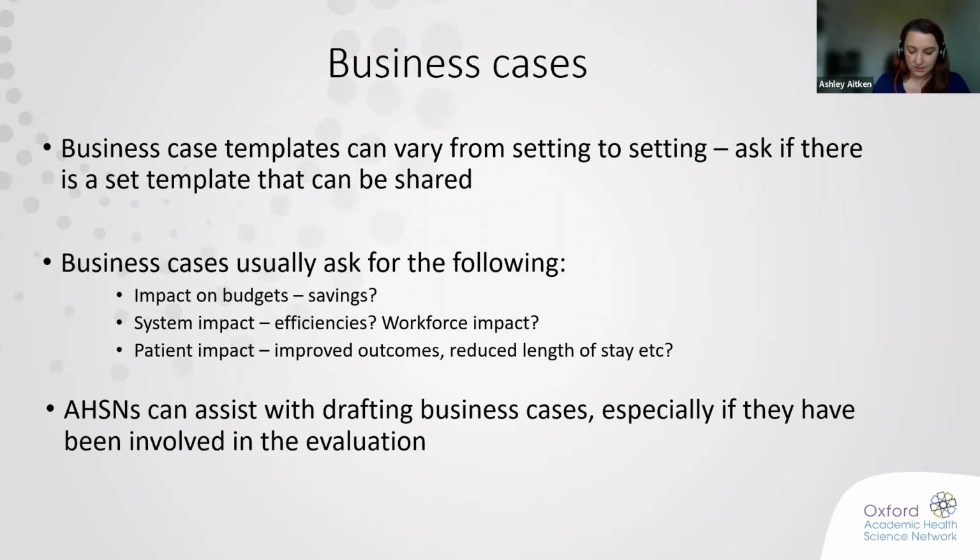Some of the HSNs can assist in drafting business cases, especially if they've been involved in the evaluation. But from what I can remember, some of the other HSNs will also help with business case writing support, even if they haven't been. So just go and approach your local HSN for any support that you need.